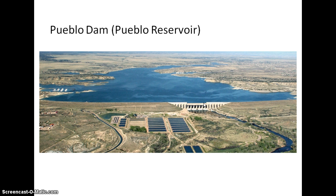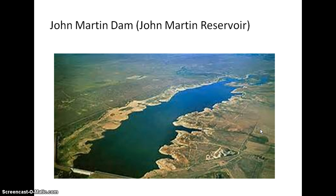is a concrete dam with earthen wings on either side, and if you can see, this is the Arkansas River coming out of the Pueblo Dam here. If you keep going down river on the Arkansas River, you come across John Martin Dam or John Martin Reservoir. John Martin Dam is unique because it was constructed by the U.S. Army Corps of Engineers, while the previous 5 dams were done and managed by the Bureau of Reclamation.